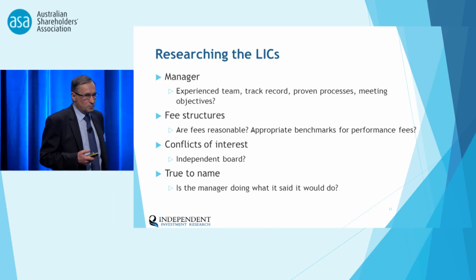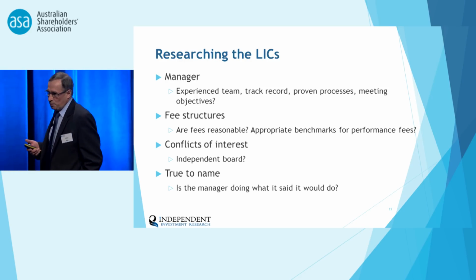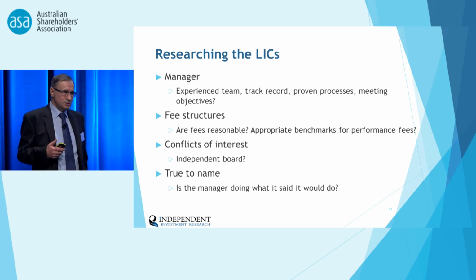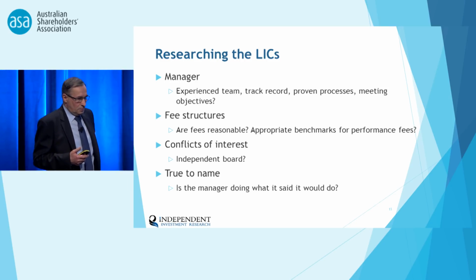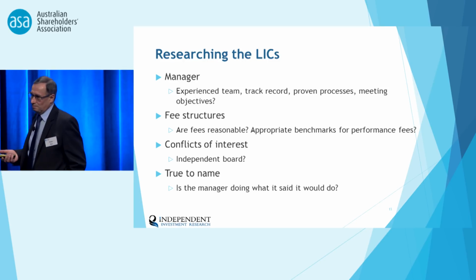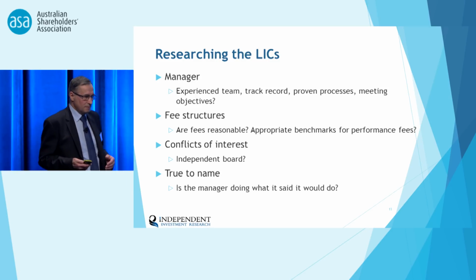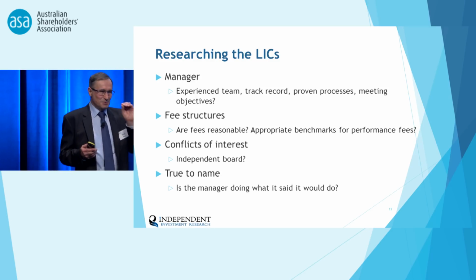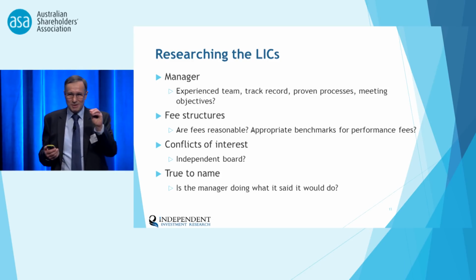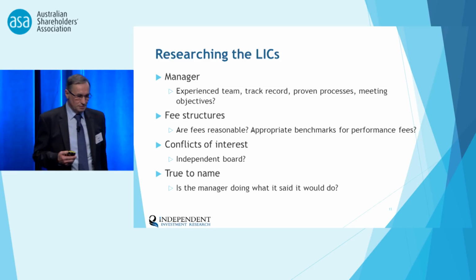Make sure they've got proven processes in place too. Do they have proper processes for selecting stocks, proper fundamental evaluation techniques? We wouldn't be interested in a manager that wakes up in the morning and says, okay, I might put some Westpac in the portfolio today. Oh no, I'll sell BHP. That's not a proven investment process. We want defined, well-structured processes for selecting stocks and constructing a portfolio.